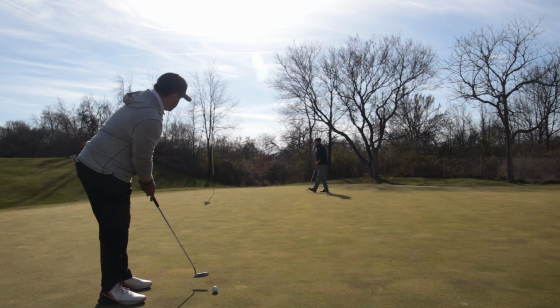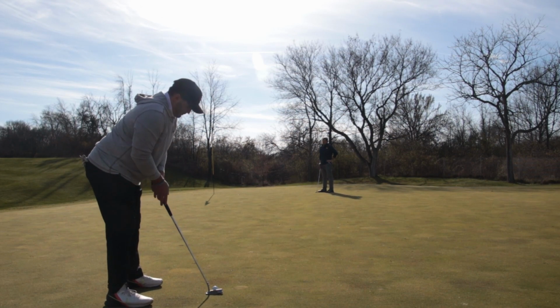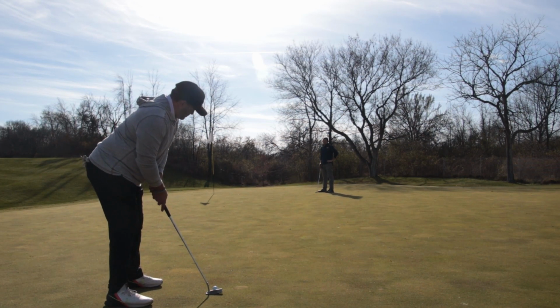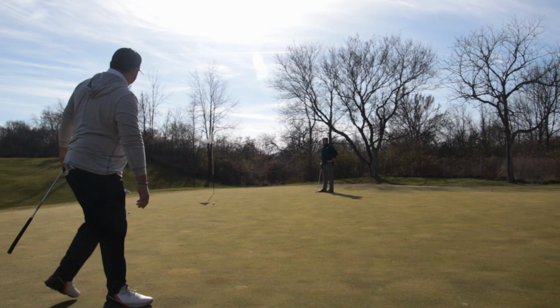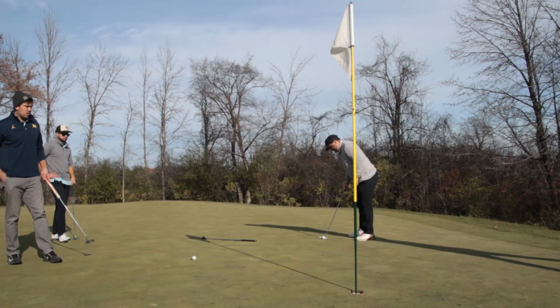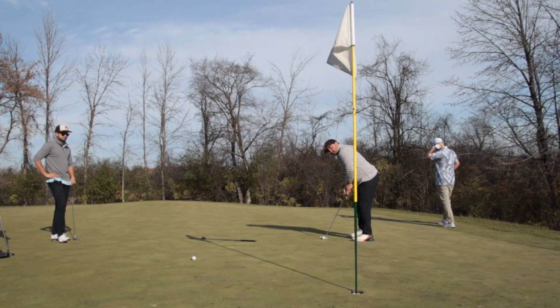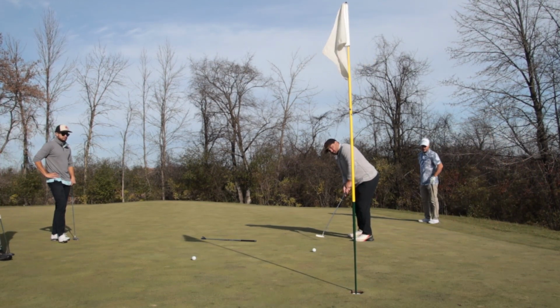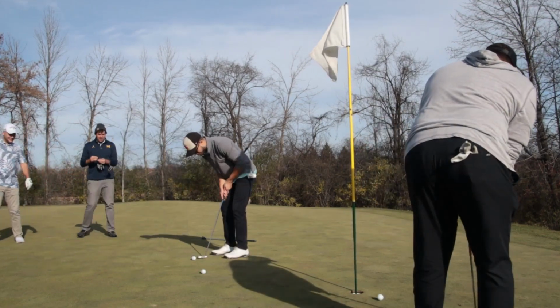Not an easy one, big right to left down the hill. Really need to work on the speed here. And yeah, we hit a bad putt, and it's going to put us in a tough position here to save par after having really a great chance. We got a 12-footer here. Started on the high side, never gave it a chance. We do putt in here.